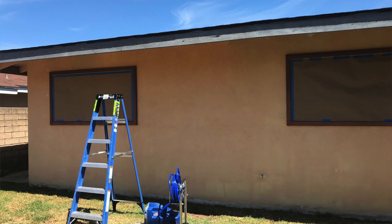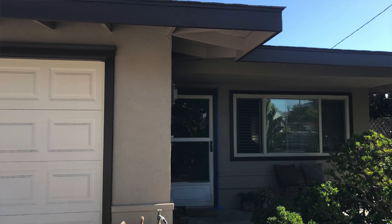I'm going to throw some pictures up on the screen of the before, and then I'll throw up the after ones right now, and you can see the difference. Just painting a house, $1,200 makes a huge difference. It makes it look like a new house. So definitely worth it. And it wasn't that hard.